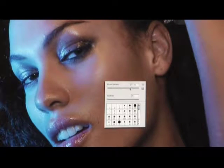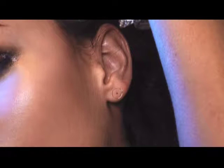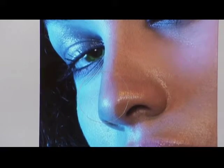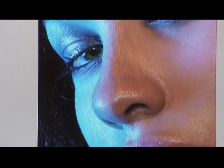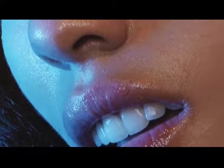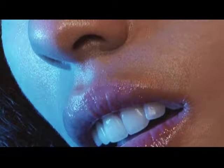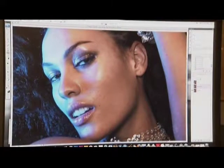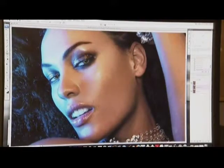But I'll make sure that I cover anything that I see in an image, and usually I'll take it to the point where I say, you know what, this is enough. If I go any further than this, it's going to start to look unrealistic or over-retouched, and I don't want to go there. I just want to take it to the point where the image is natural yet believable and has incorporated everything everybody wants to have in it.